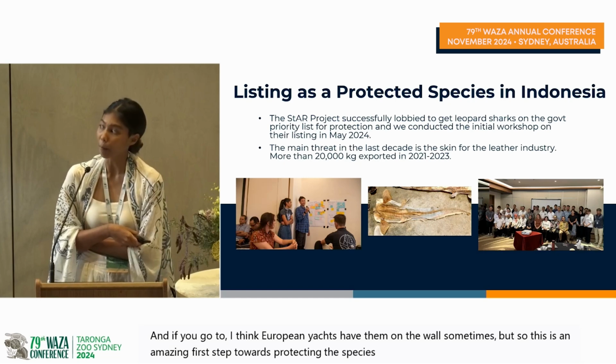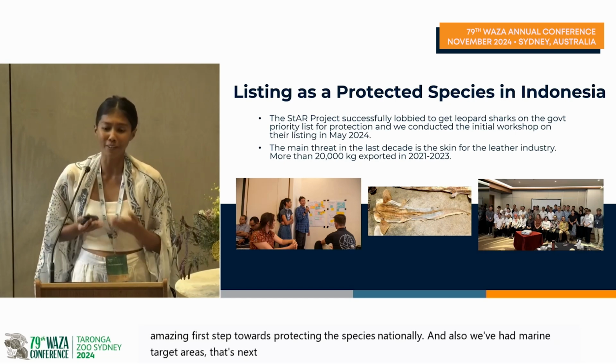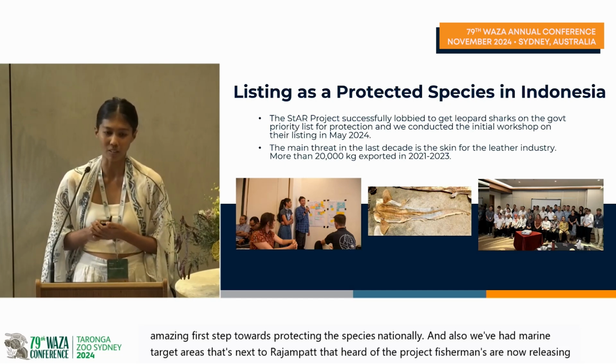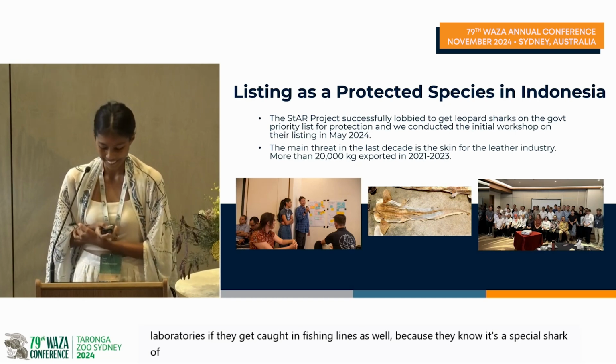And also, marine protected areas next to Raja Ampat have heard of the project. Fishermen are now releasing leopard sharks if they get caught in fishing lines, because they know it's a special shark of Papua now.